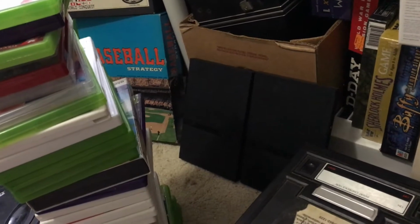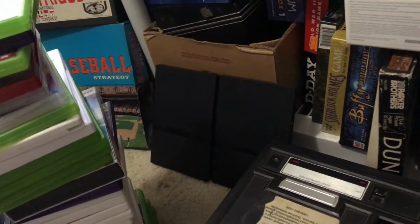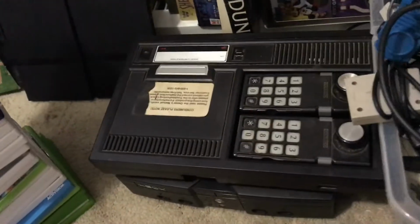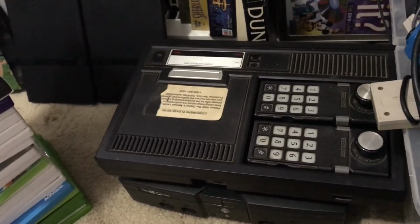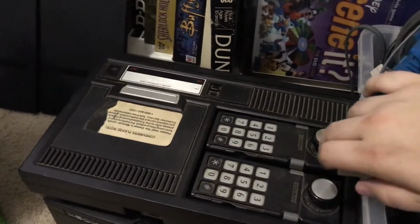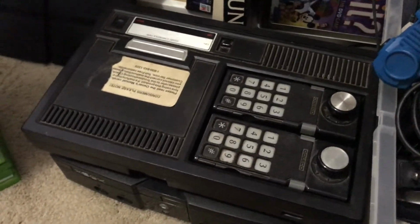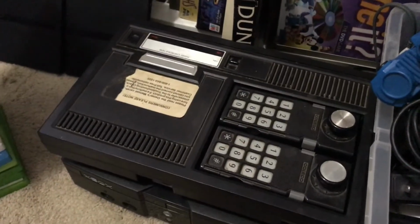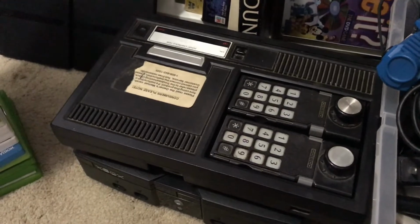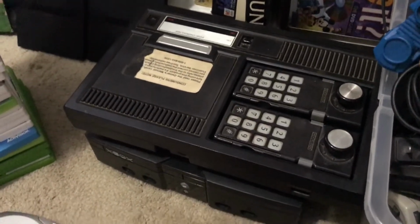A couple PS2 Slims. I paid $10 for each of them. They came with all the controllers and wires and all that. A ColecoVision, which is awesome. This is only the second one I've ever picked up. The last one came with a ton of games. This one only came with 4, but I only paid $15 for it. I already sold a copy of Zaxxon it came with. I happened to have the manual, so I got $10 for that.